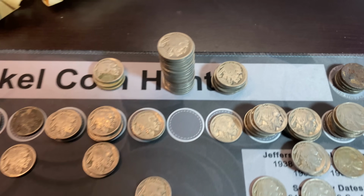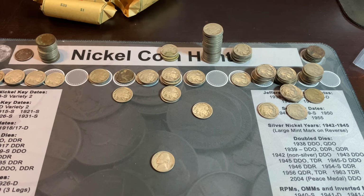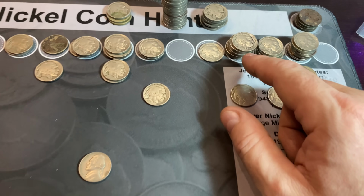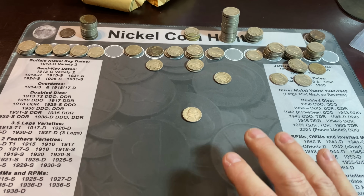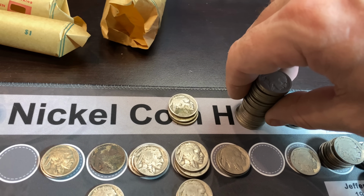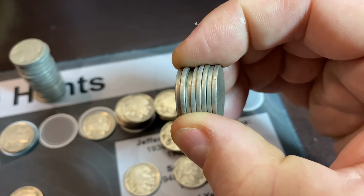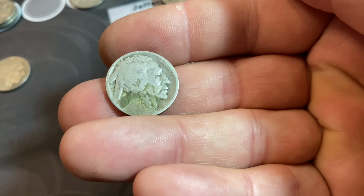Well, I am back with the final update, but as a quick update to the update, I've already checked for all the major varieties. Obviously, any 3-legged varieties for the 37D, 36D. Check for the 35P double die reverse. Check for anything that I could see and make out. We ended up with a ton of dateless Philadelphia minted Buffalo nickels in that roll. We had some here as well that have Denver mint marks. And then we even had 3 Nic-A-Dated ones to boot.